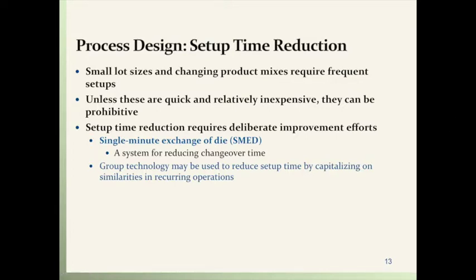Process design, the setup time reduction. So small lot sizes and changing production mixes require frequent setups. Unless there's a quick, relatively inexpensive way, they can be prohibitive. So there's something called a single-minute exchange of die. So a die is something that's used as part of the production of a specific part.